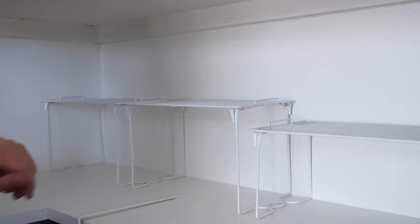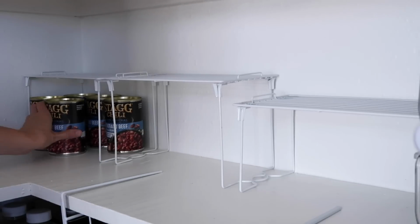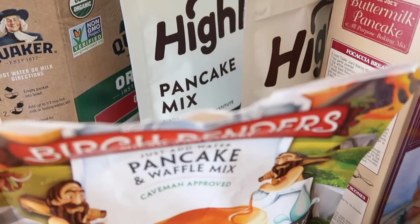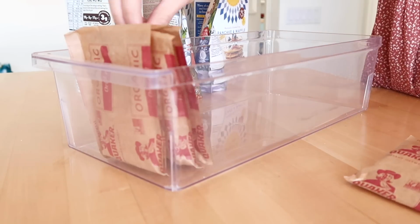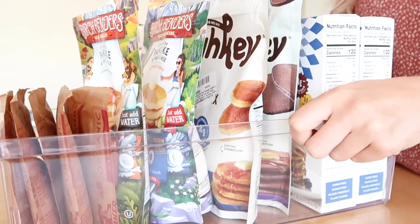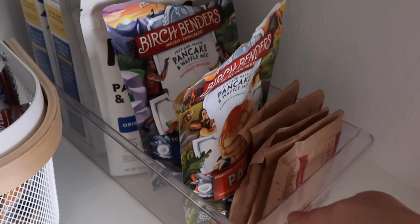If you have tall shelves like I do, these risers are great for taking advantage of the full space and height. I'm using this little clear bin as a little breakfast bin that has oatmeal, different pancake mixes, so if you're looking for something in the morning, you know exactly where to find it.